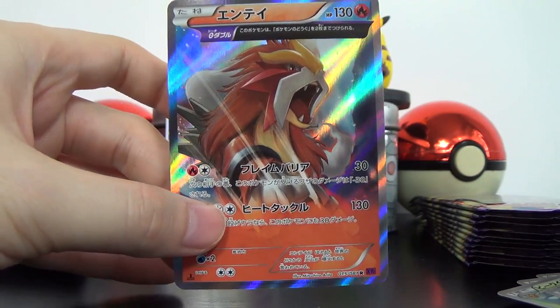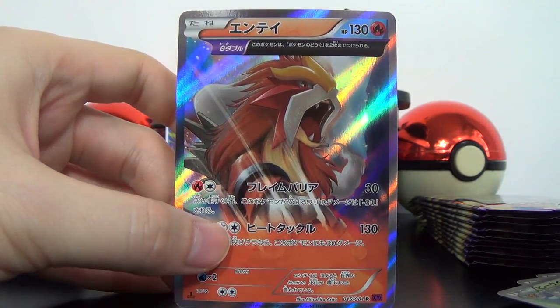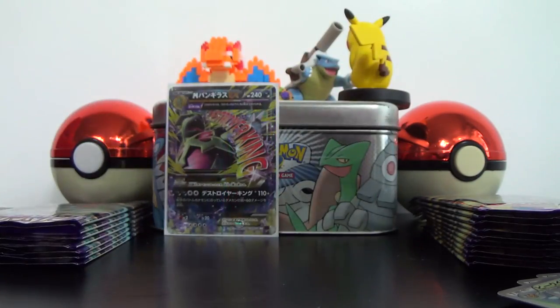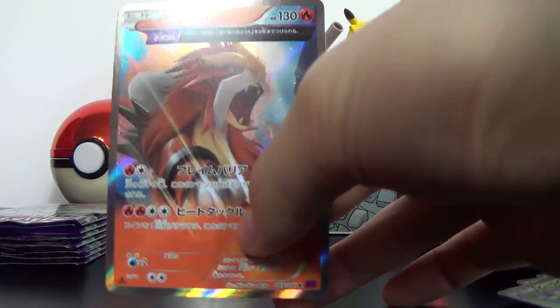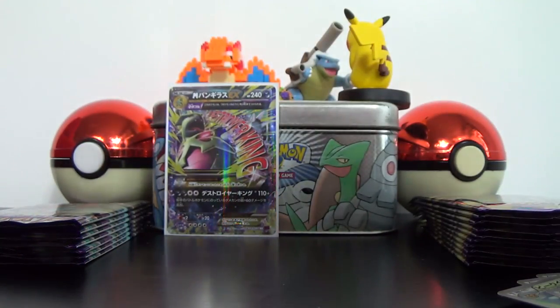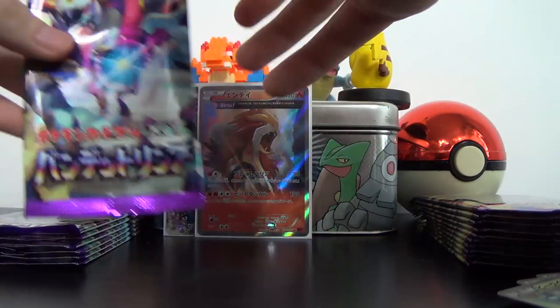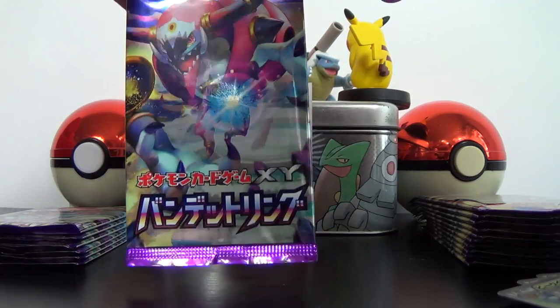What the hell? Is this like the same pack? Is this like the same box? Did I travel back in time and open the same box? I don't know, but I like this artwork. I like this artwork quite much. So let's leave it up because I like it. Yeah, I like Entei. Entei's aces in my books.